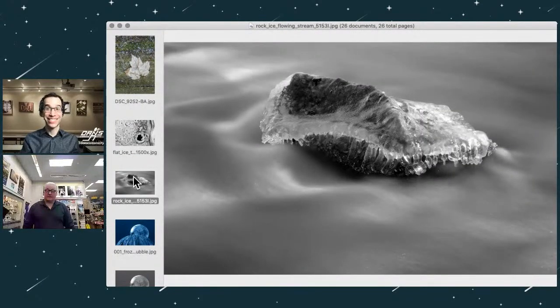Yeah, here we're getting a little more complicated. This one's a little different. We're actually combining five shots for this. This would be considered an HDR, or high dynamic range. Okay, you've got to have that on a tripod for sure.